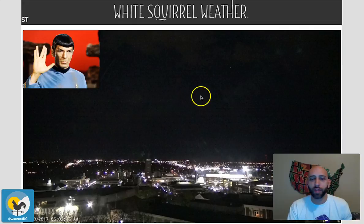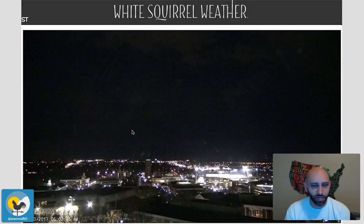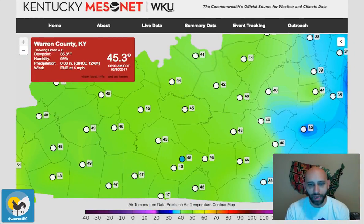Overlooking the White Squirrel weather cam atop Western Kentucky University this morning. Clear skies for the most part, but that low cloud cover is surging in here from the west, so that's something for you to keep in mind. Don't be deceived, though, with the cloud cover moving in here. It is still going to be a very, very warm day.